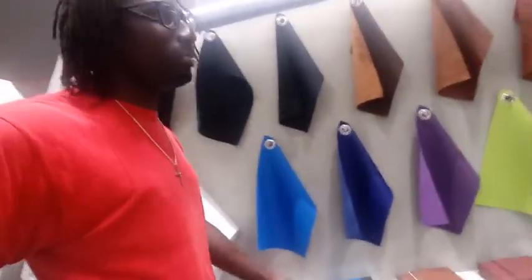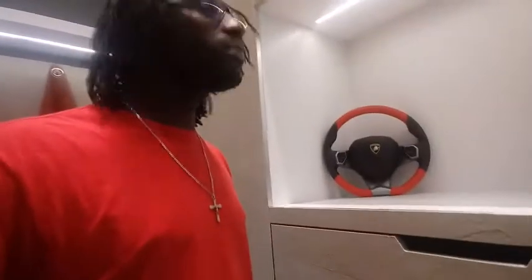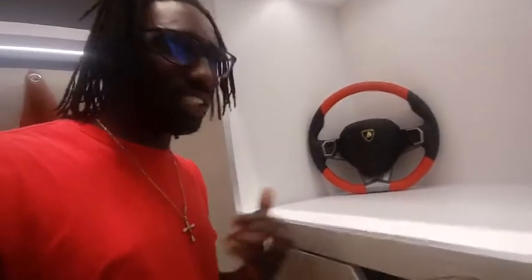And then what are these, man? Those are hard, dog. And then you get your choice of the steering wheel. Looks like something you'd play with on Xbox, PlayStation. That'll be my steering wheel right there, the Lamborghini one. Just hook that up to my PS4, my Xbox One, you feel me?